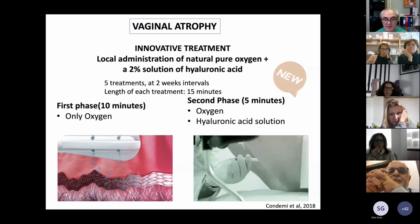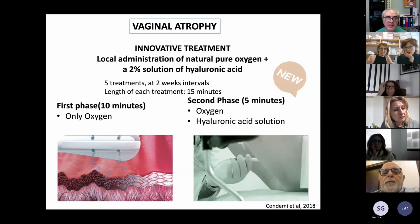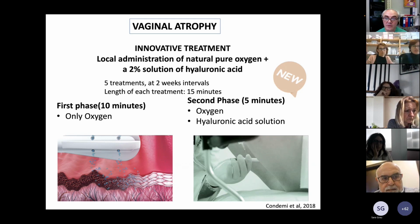Basically, you see here the device. There is a cannula that is inserted inside the vagina, and through this cannula we put a flow of only oxygen for 10 minutes. So we have a flow of 10 minutes through the cannula within the vagina of pure oxygen at 95% that flows inside the vagina for 10 minutes. Then after these 10 minutes, there are other 5 minutes in which oxygen is combined with a hyaluronic acid solution, a 2% solution of hyaluronic acid.